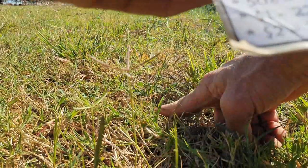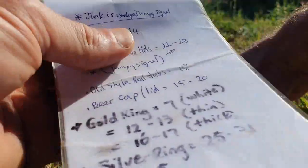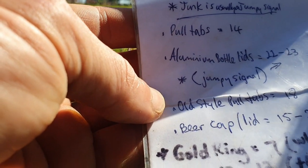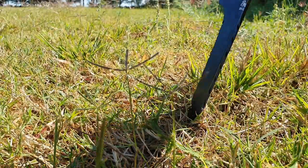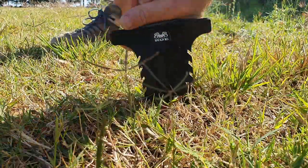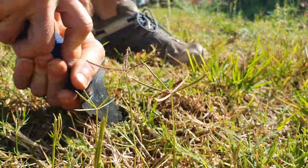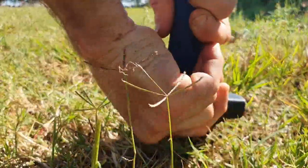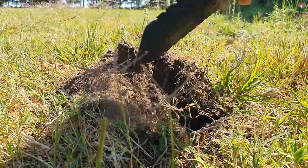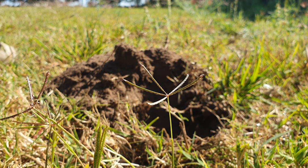Okay, so 19 can be a silver sixpence, but unfortunately that's the same range as some of the junkier signals like the pull tabs and the beer lids, beer caps. Got to have a look to see what it is. It's quite a clear signal. Sometimes the more junky ones jump around, they change location, and the sound isn't quite as distinct. So when it's distinct like this, it's not a bad idea to dig it just in case. I'll be making sure I don't cut my finger on the shovel this week like I did last week.